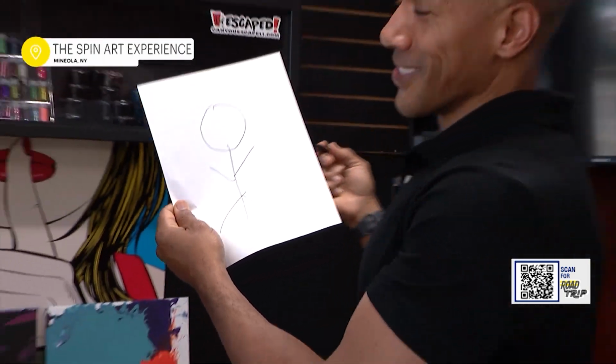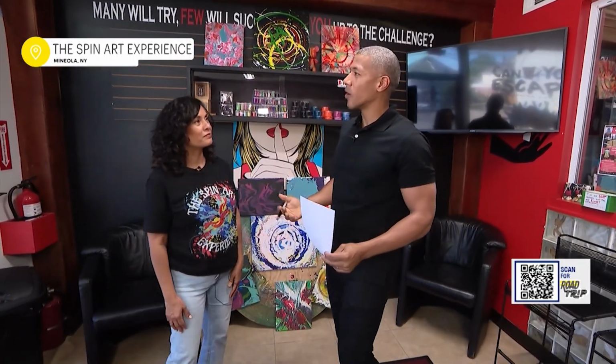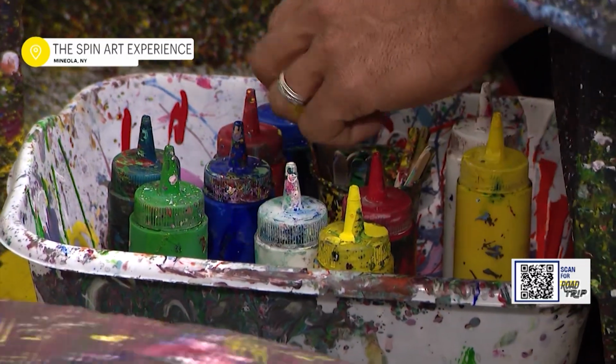I think it's safe to say I'm no artist, but with the help of the spin art experience, we all can become one. So Alyssa, come over here and tell me about this and how you all help create artists. Put your canvas in the machine, start spinning, pour your paints, and you come out with a work of art.